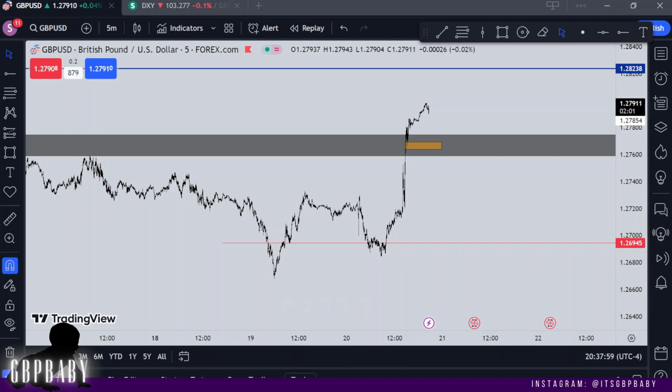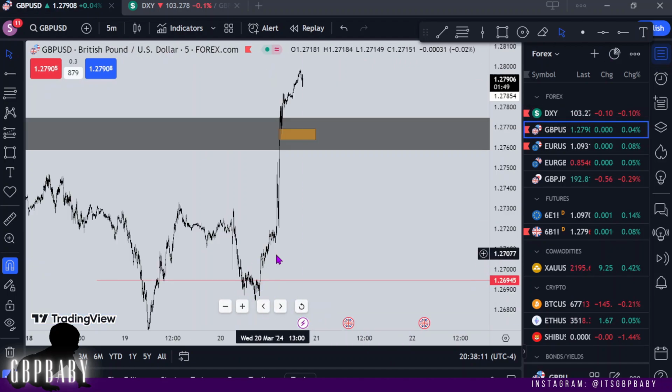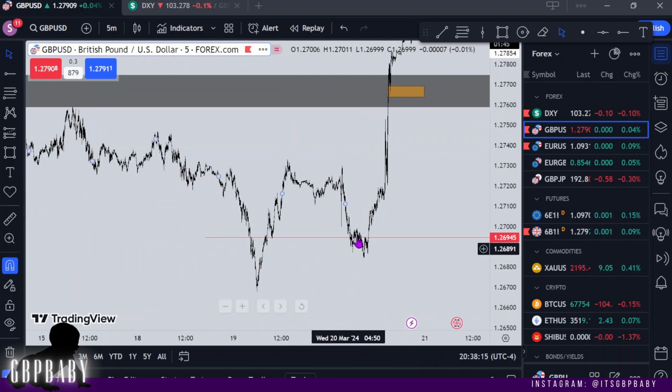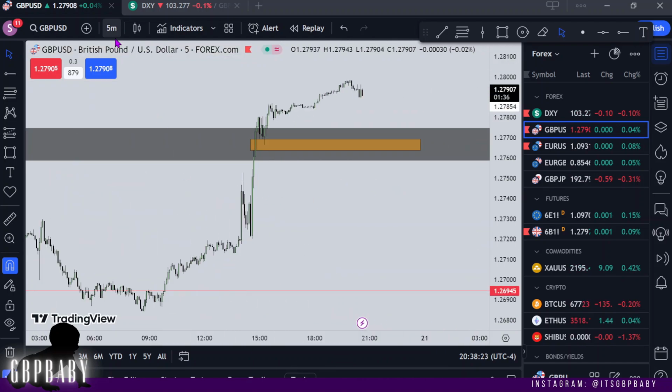Another thing to take note of is you'll notice that pound didn't make a low whilst dollar did make a higher high, and I'll show you what I mean. So you'll see that pound made this low after this low, so this is a higher low, whilst dollar made a higher high. So there was divergence happening as FOMC was coming into play, which is another way you could have got on the right side of the market with the expectation to trade higher, because it's showing that the pairs are showing strength. So that's something again for you to go and study.